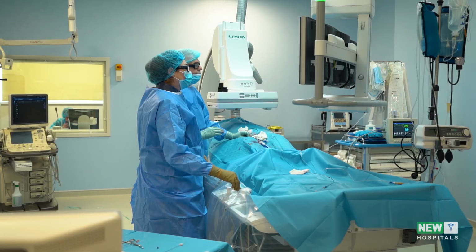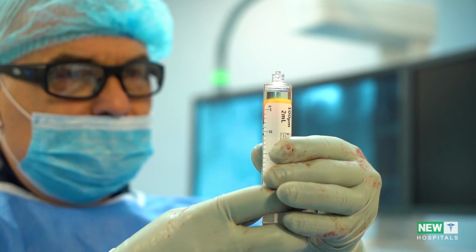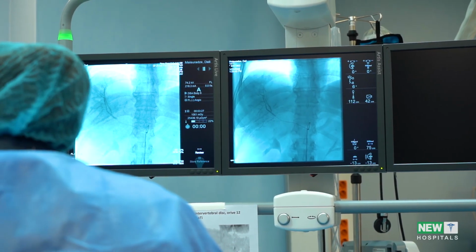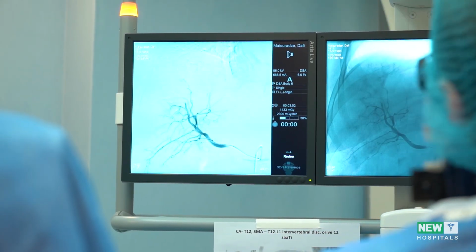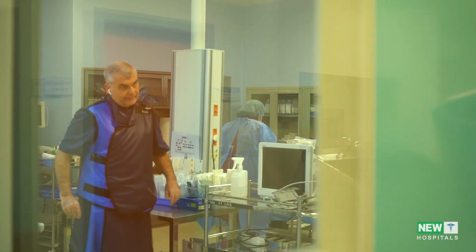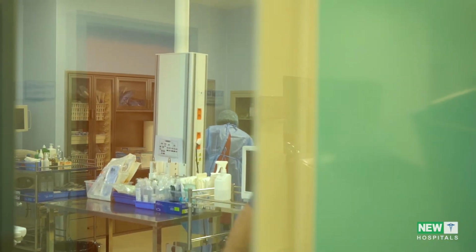The New Hospitals Department of Diagnostic and Interventional Radiology is the owner of the know-how for pancreatic duct percutaneous interventions technology. Accordingly, we are equipped with some of the best high-end ultrasound, CT, MRI and angiography equipment to provide the highest quality imaging for diagnosis and interventional procedures guidance.